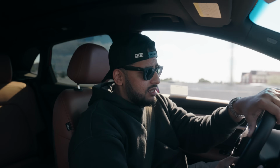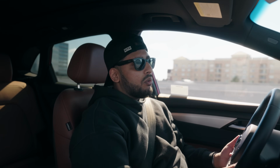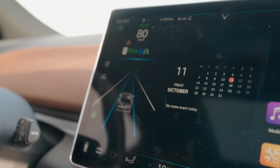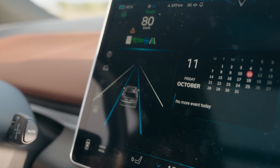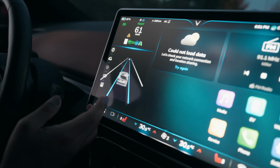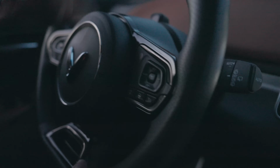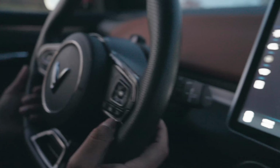First thing I'm gonna try is the lane keep assist. So, oh, there you go, okay, the screen just changes. Kind of like Tesla Autopilot, looks basically like that. Now you gotta keep in mind, this is not gonna give you full self-driving, but it's on par with pretty much most of the car brands in terms of the driving assistance features.